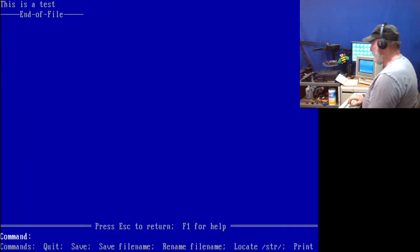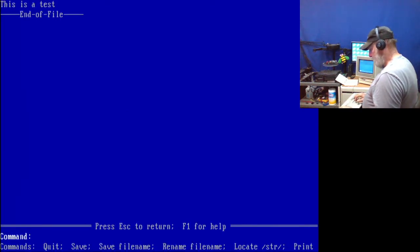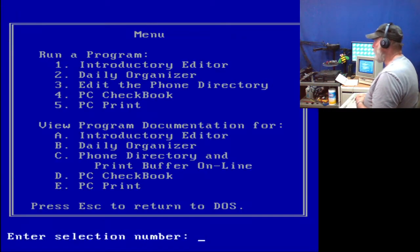So let's go through and, as I say, I don't know if we're write protected. Okay. Do you have to type out the whole command? Okay. And then let's do a quit. Escape to quit. We're going to look at the daily organizer, just about the next of these productivity programs. I think for the print programs and things like that.